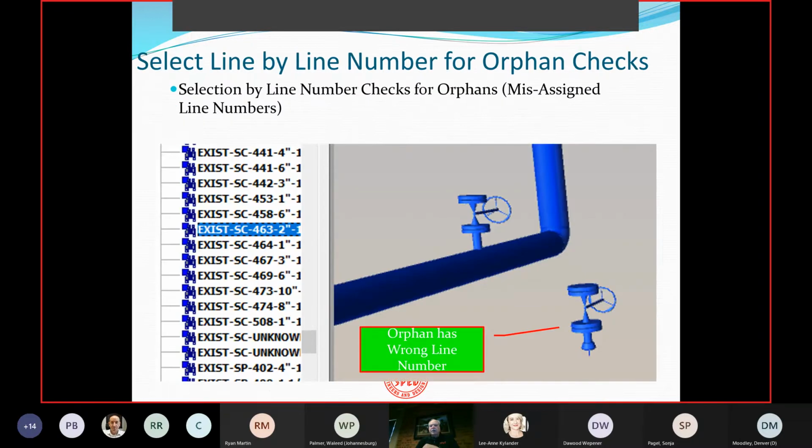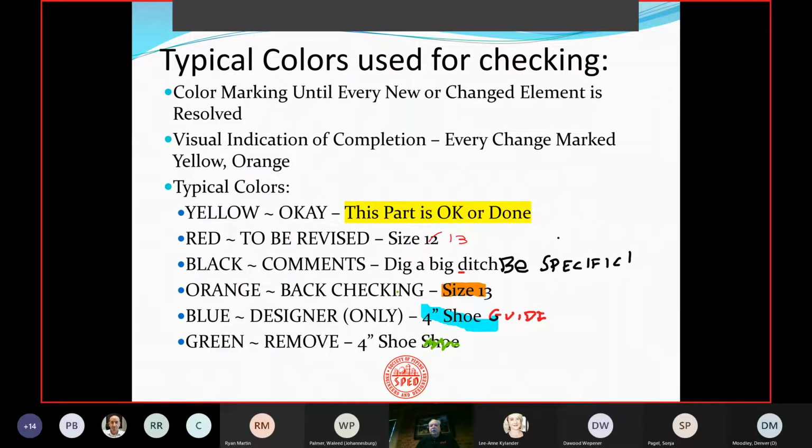Here's another example of where you can selectively view piping data according to a spec and line number, and we see an orphan component is not on the line. It shows up in the selected viewing. This is something you can only do in a CAD model. We often do manual markups, and here's some examples of color methodology for marking up a hard copy, but this is a manual method. People use it every day.